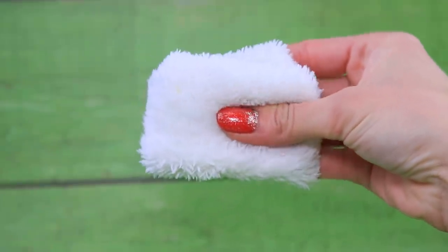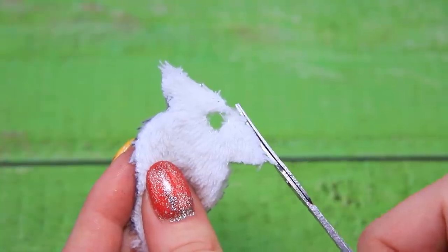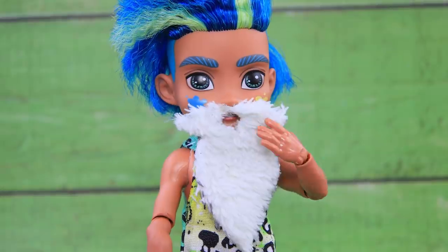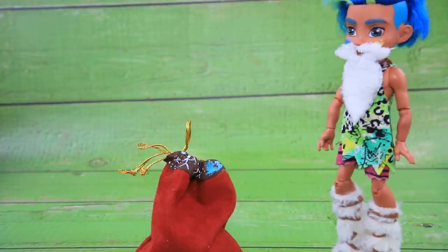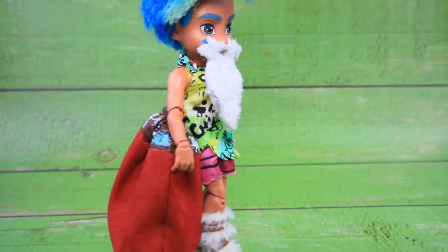Make a beard out of white fake fur. Cut it out to leave some space for the mouth. Wow! Who's that old man? Is he a prehistoric Santa? We need to get the gifts ready! Ho ho ho!